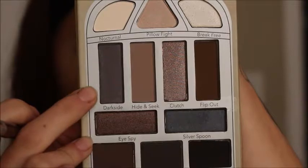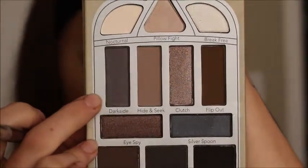Next, I am going to deepen it up a little bit further. So I'm gonna go in with Dark Side on a pencil brush. And this is gonna be going in the same spot we put Silver Spoon, but we're not gonna be connecting this into the crease.